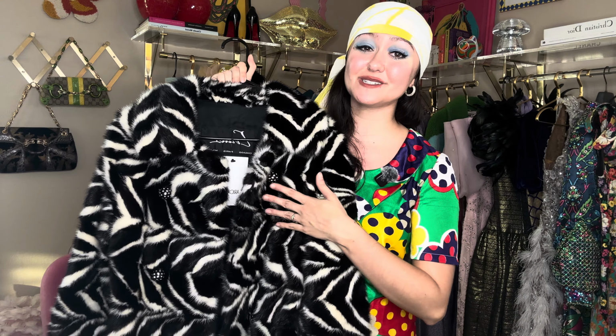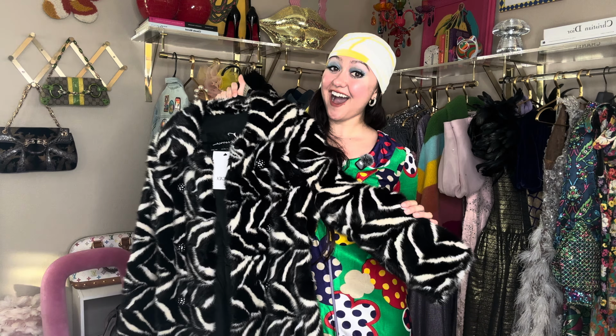You know, I kind of wish that we lived in a place that got a little bit colder. Living in Southern California, I'm not too sure how often I'll be able to wear this beauty, but it is just absolutely stunning. All right, let's try her on.